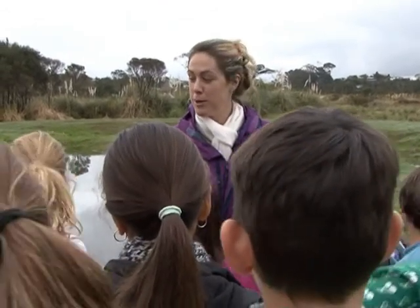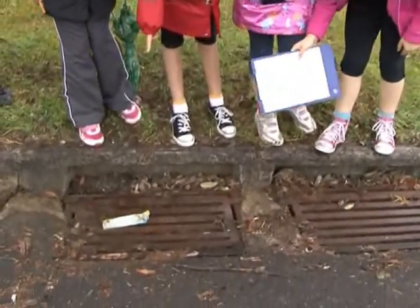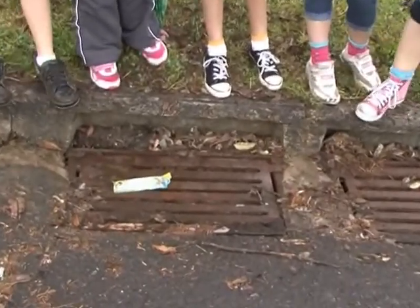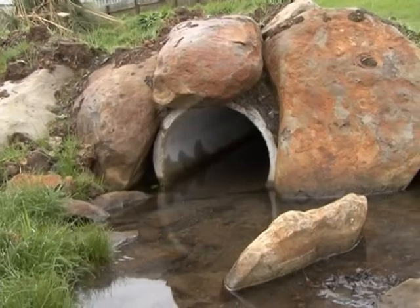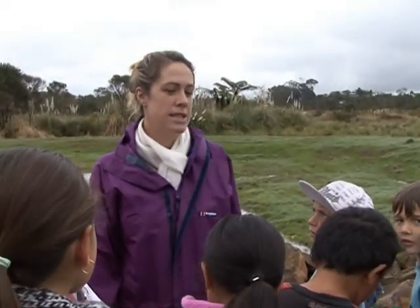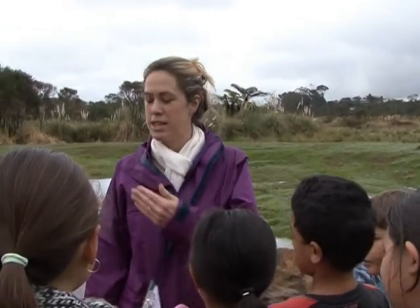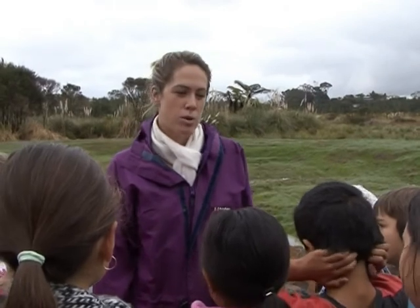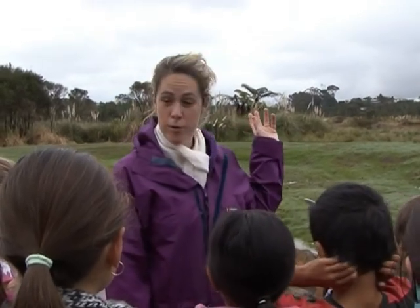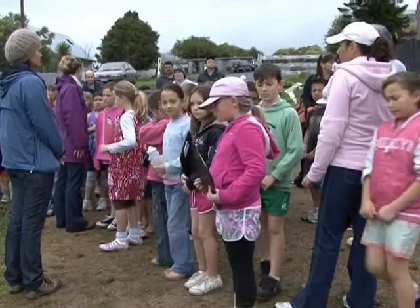And you've probably already figured out as well that all of the stormwater that's coming down through those drains is coming out over here. So we talked about at school how all of our drains lead into a harbour. And most of the time they just lead straight down into a stream or straight out onto the foreshore down here into a harbour.